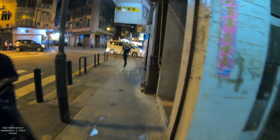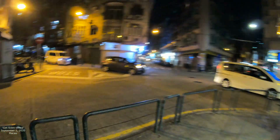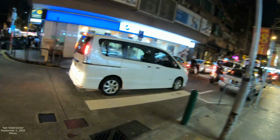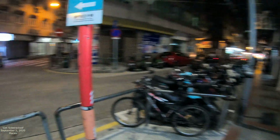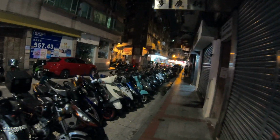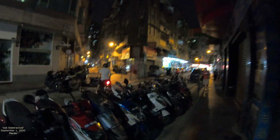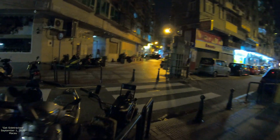So let's just see. Gonna go in a slightly different direction here. Okay, let's just see. Let's see. Wish I could cross the street here. Well, anyways, this is very residential, a lot of tall buildings. And I think what we're gonna do is meander into this little plaza thing.